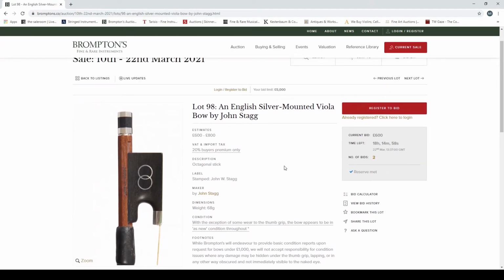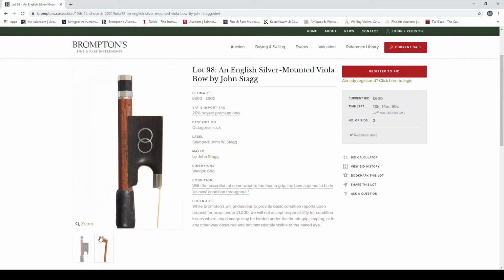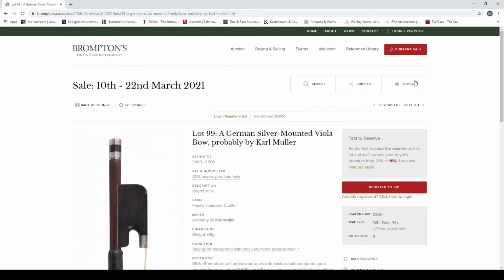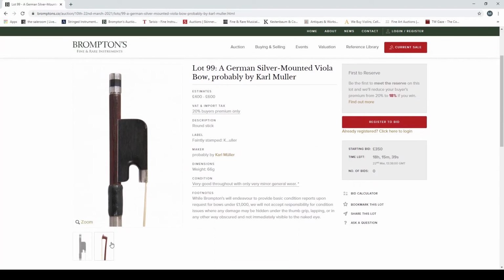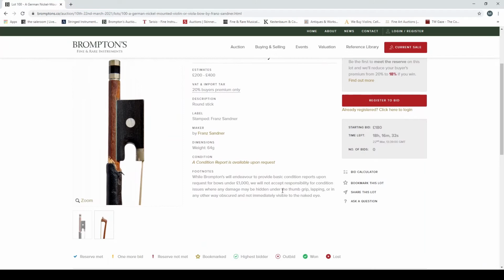An English silver-mounted viola bow by John Stagg. 2 bids on that. Interesting inlay there on the frog. Looks nice. German silver-mounted viola bow, probably by Karl Müller. German nickel-mounted violin or viola bow by Franz Sadner.